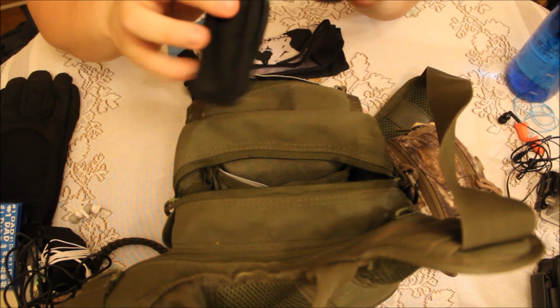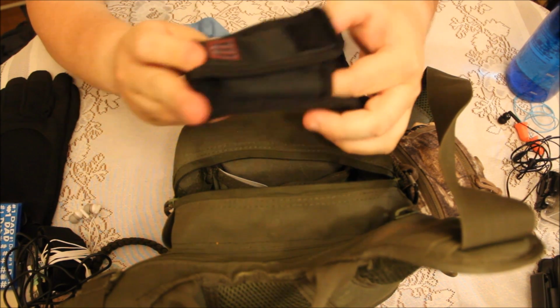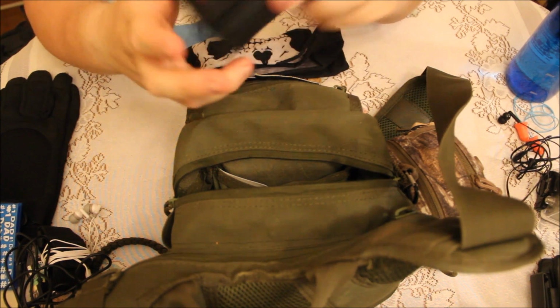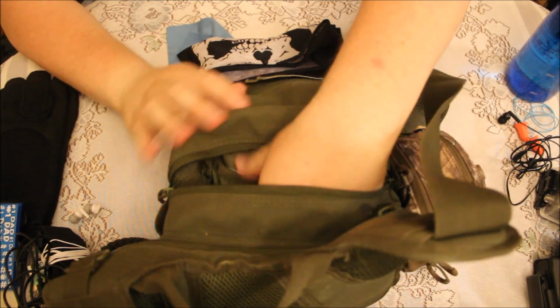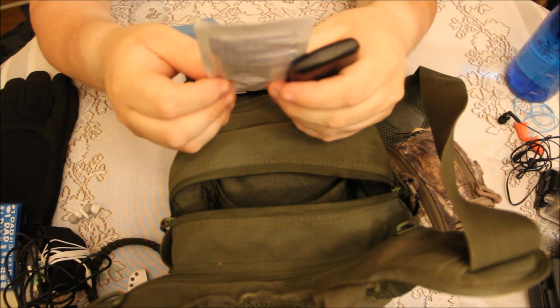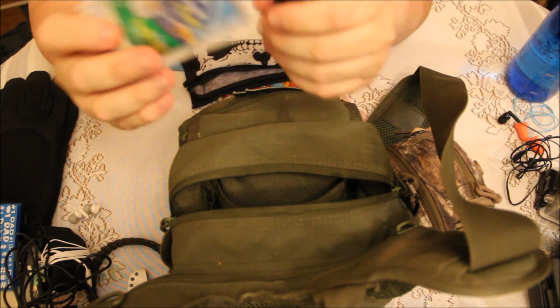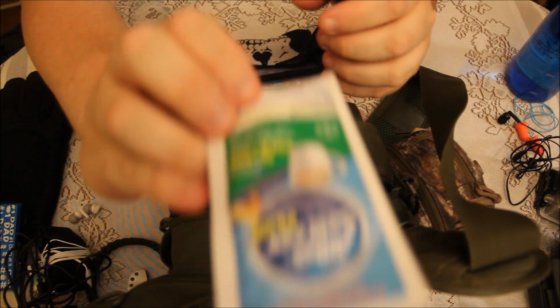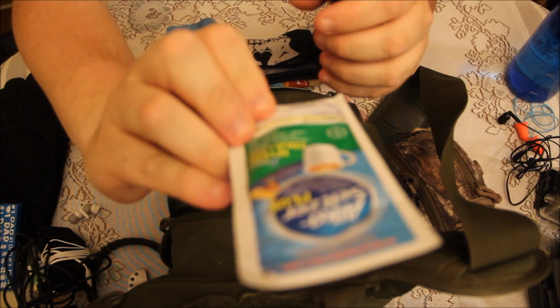I don't know, I was messing around with this. This is one of those golf monoculars. Doesn't really work that good. Just in case, you never know. So you pour in your drink, in case flu season, feel crappy.